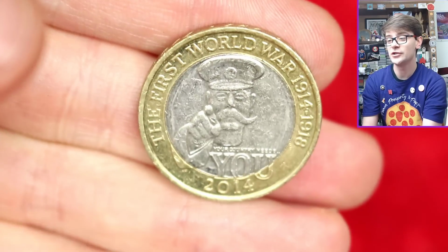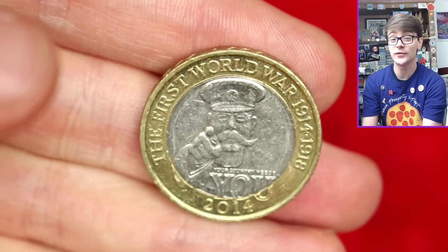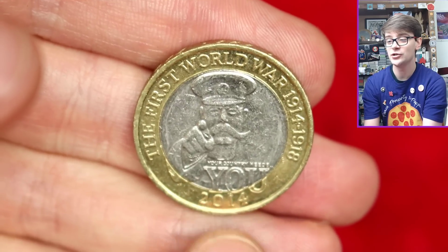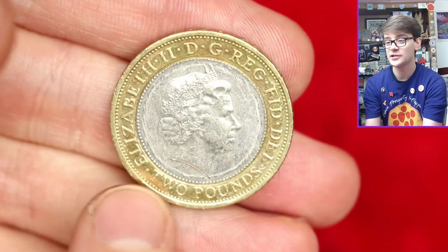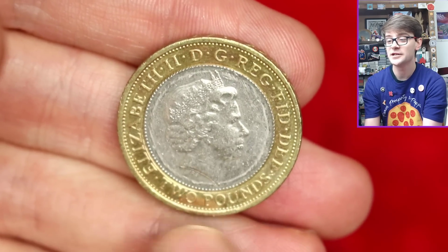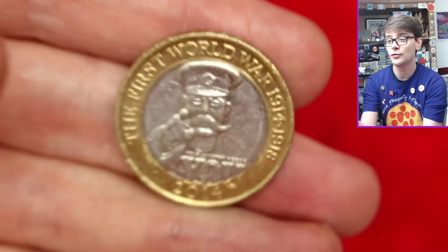So speaking of exciting coins, this is Lord Kitchener, who again is very common. You'll find plenty of those, but on the obverse, the head side of the coin, it should say £2 at the bottom. So on this one you can see it does. A quite nice quality one of this coin, to be fair. But so yeah, if it doesn't say £2, it means they've used the wrong die to strike this coin.